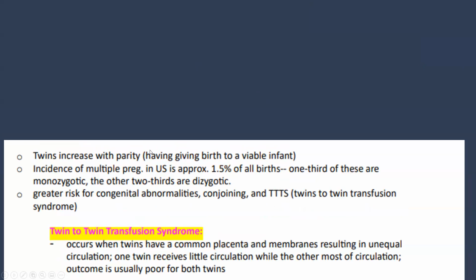Twins do increase with parity, so the more times they give birth, the more likely. But with twins, we have the syndrome here on the bottom that we have to look out for, and that would be twin-to-twin transfusion syndrome. That's when twins have a common placenta and membranes, and it's like they're fighting over the unequal circulation. One gets all of it while the other one does not. And the outcome is usually poor for both twins.